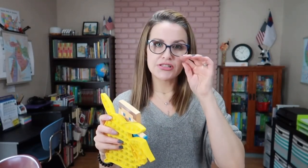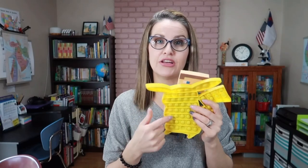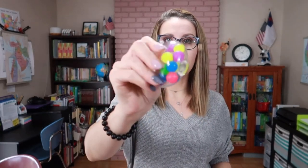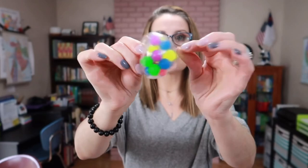If you've seen my daughter's video, I'm giving her the Baby Yoda one. And then it came with all of these other little sensory toys. My kids love sensory toys. So I'm not sure how many of these I'm actually going to give him in his stocking or what I'm going to put in our school store. But like it came with this cool ball with balls inside. That is super cool. It feels kind of crazy.